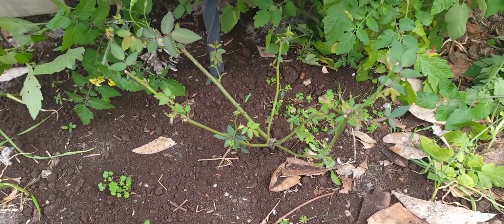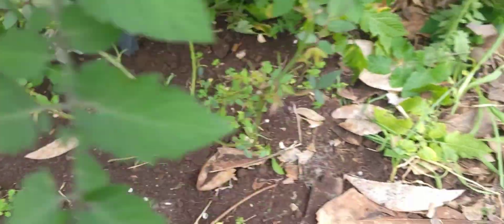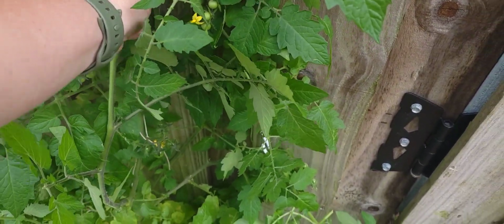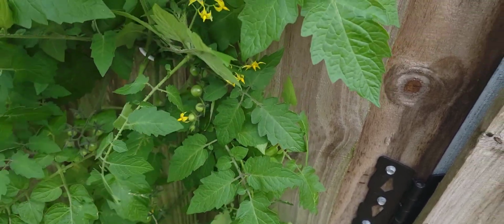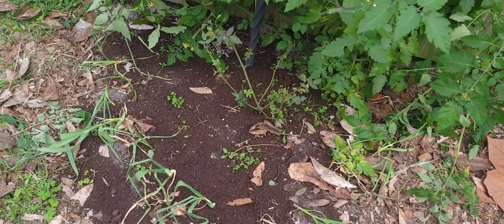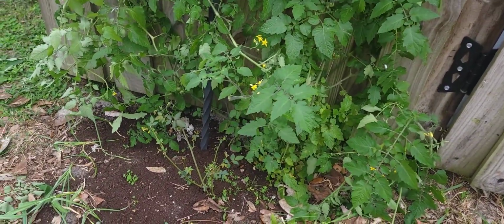The rose is doing well. It's actually got some buds on it. I was hoping the tomato kind of helped protect it from the animals. And I think I was right, because the animals stopped munching on it, as well as the garlic border there. So in the spring, hopefully that rose will get nice and large.